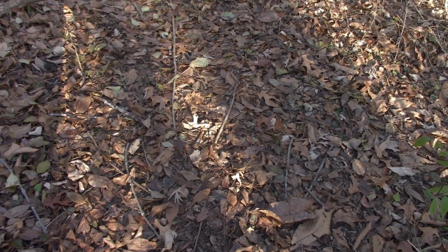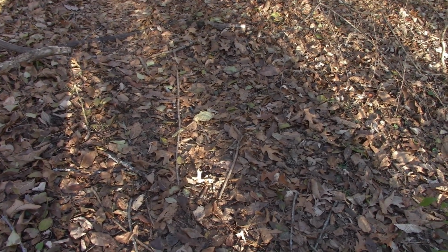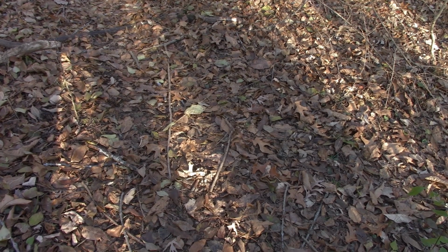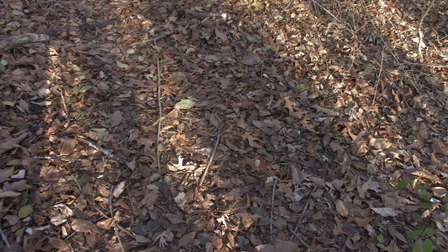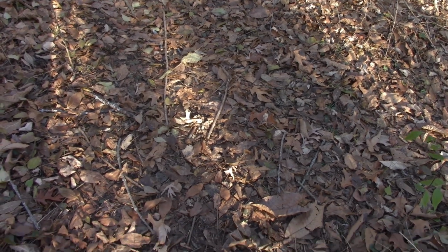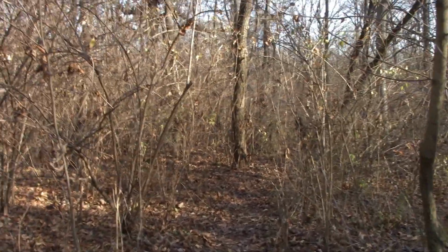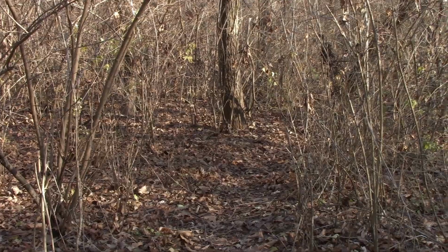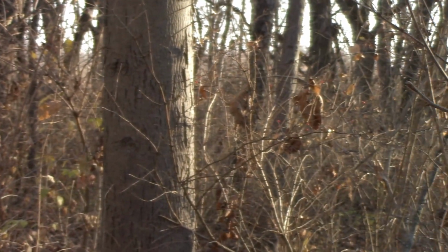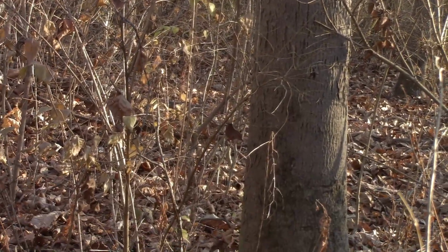The ground X that was here before is now missing, and one leg of the ground X was placed there after I dropped off my pumpkins. They placed the X right here, pointing this direction toward this tree. And this is the direction I got the wood knock from when I was dropping off the pumpkins.